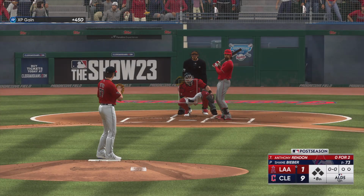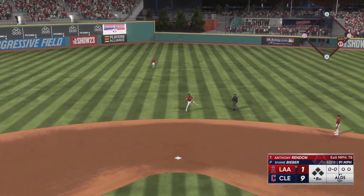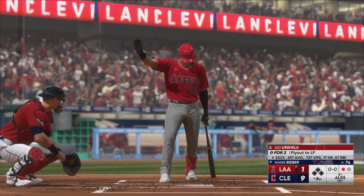Back now at Progressive Field, ready to begin the 8th. Here's the second baseman, Anthony Rendon. On the ground, nice grab, nicely done for the out. Gio Urshela steps in.